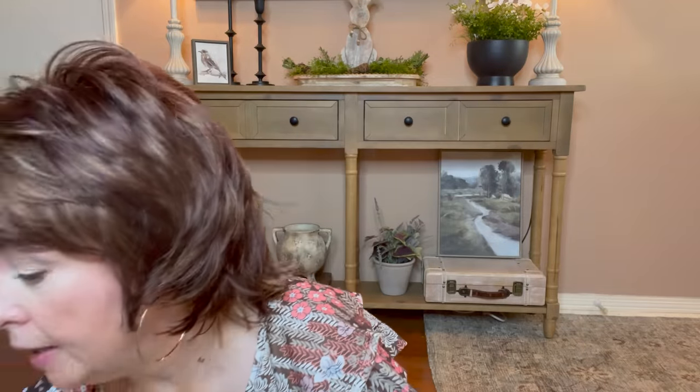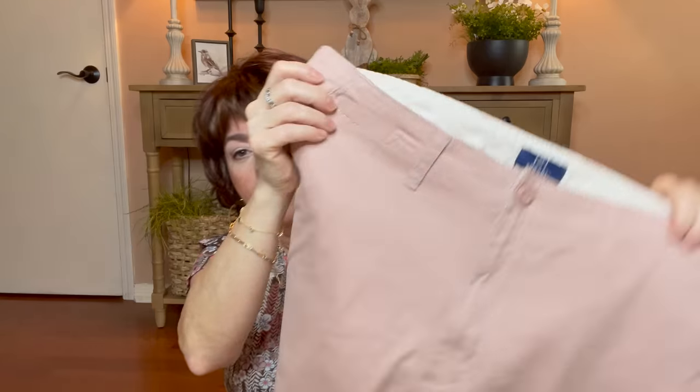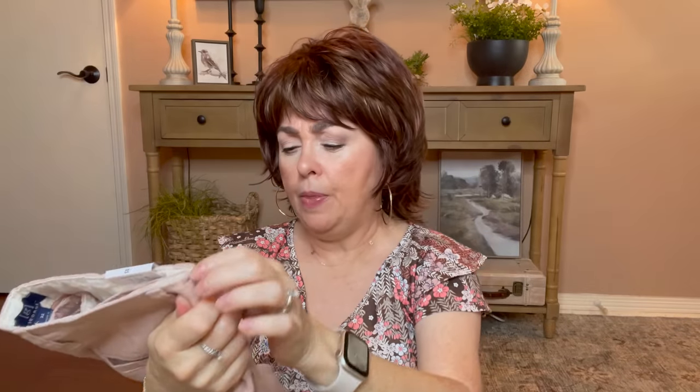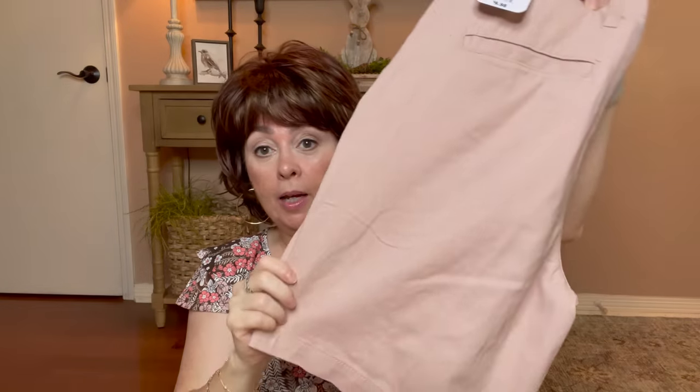And then I got Melvin a pair of shorts. I thought these look kind of nice if we want to go somewhere dressy but casual. And these were a great price, $9.98. They had them in a teal. They had them in this color. I think that was the only two colors.